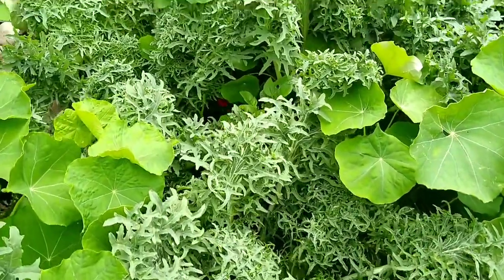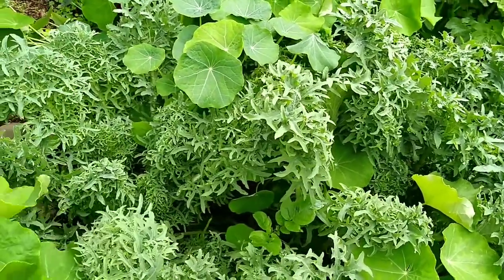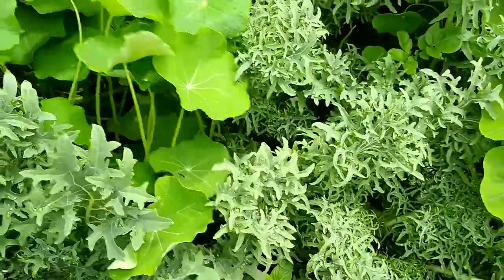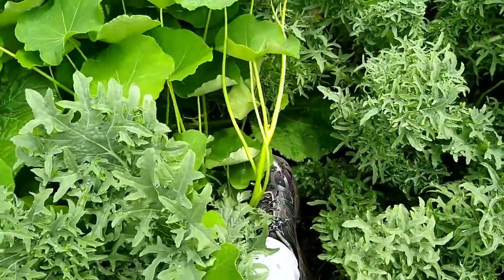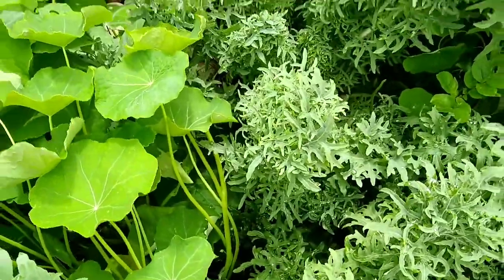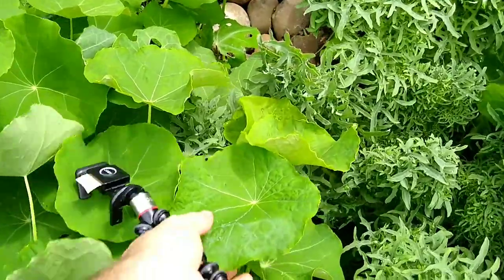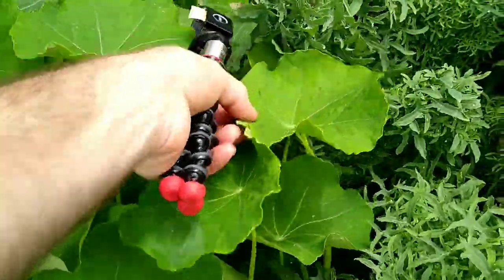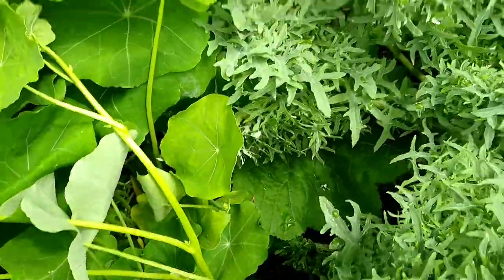So I have a problem. I planted things too close together. My nasturtiums decided to go rogue giant on me. Because this is all one nasturtium vine right here crossing my path.